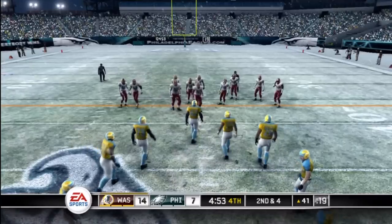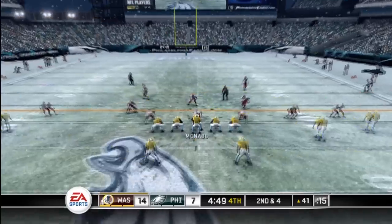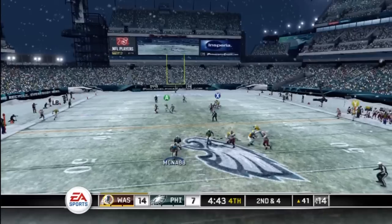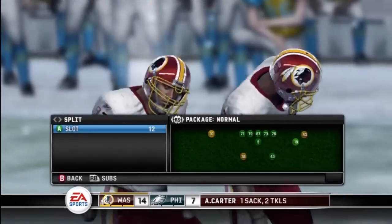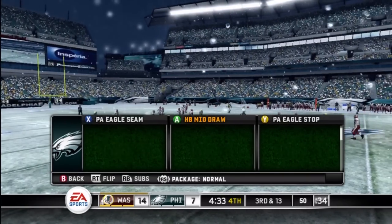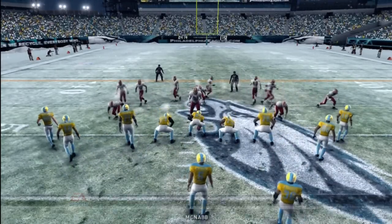They line up at the 41. He's running out of time. Still moving. And they got him. Big down for the offense as they try to make up the deficit here in the fourth quarter.